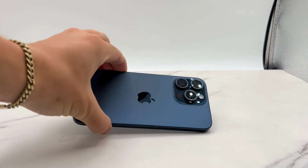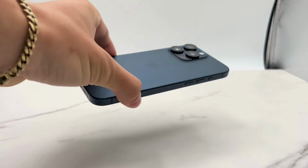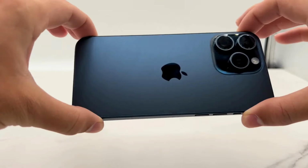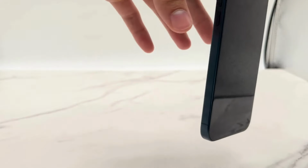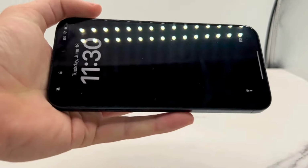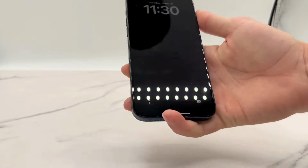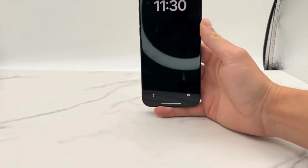The new chip also boosts the camera performance. The photos are sharp, vibrant, and handle low light much better. I've noticed that the camera's new features, like the improved zoom and advanced computational photography, make a noticeable difference in picture quality. The 6.1-inch Super Retina XDR display with ProMotion is another highlight.